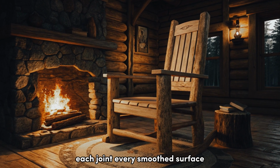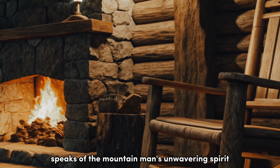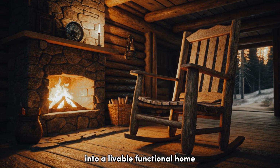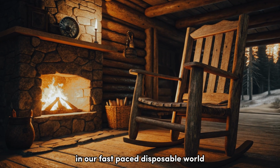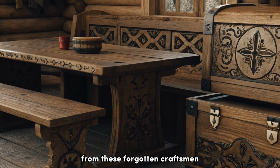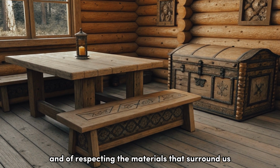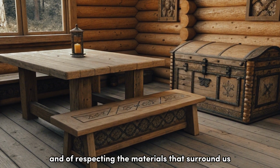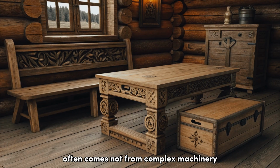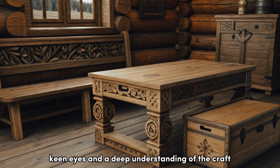Each joint, every smoothed surface, each peg driven home, speaks of the mountain man's unwavering spirit and his ability to transform raw wilderness into a livable, functional home. In our fast-paced, disposable world, there's a powerful lesson to be learned from these forgotten craftsmen. They teach us the value of patience, of thoughtful creation, and of respecting the materials that surround us. They remind us that true durability often comes not from complex machinery, but from skilled hands, keen eyes, and a deep understanding of the craft.